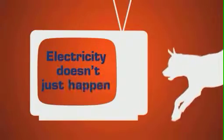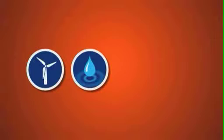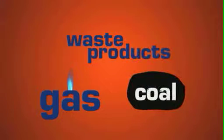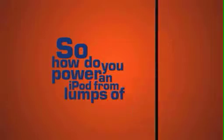Electricity doesn't just happen. It has to be generated from natural sources like wind, water, and the sun, or nuclear reaction. Or from fuels like gas, waste products, or coal. Okay, so how do you power an iPod from lumps of coal, for instance?